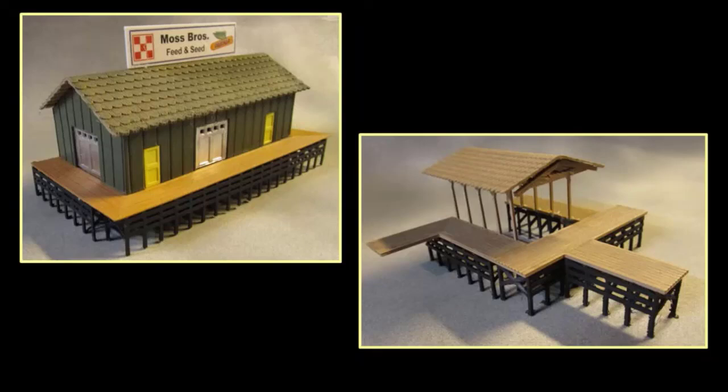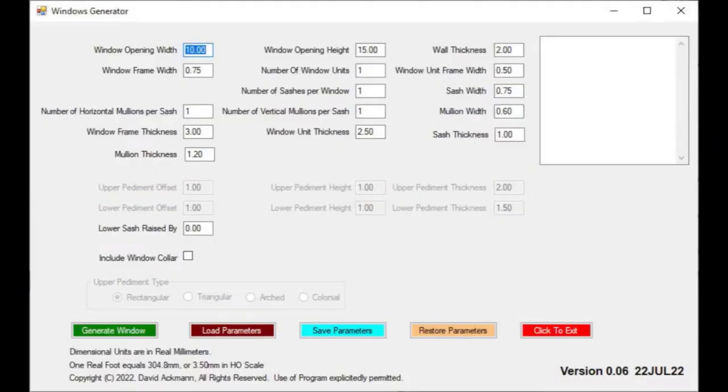Still another creates concrete foundations. I am particularly proud of my window generator. This generator allows you to create multi-window windows, multiple sashes per window, multiple panes per sash, and to raise the sash as desired. You can control the overall window size to your specifications. I'd like to add pediment features in the future.